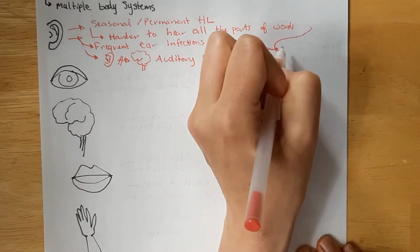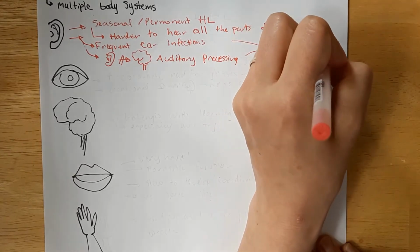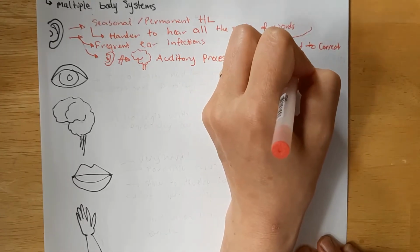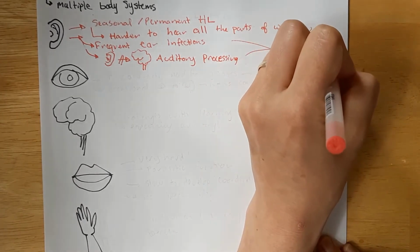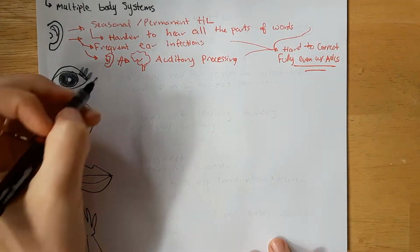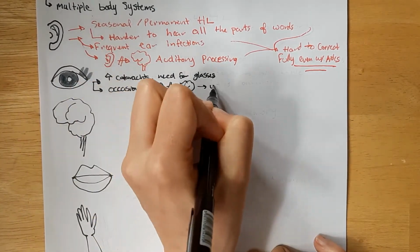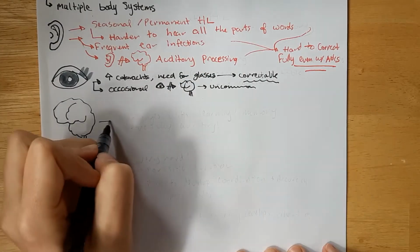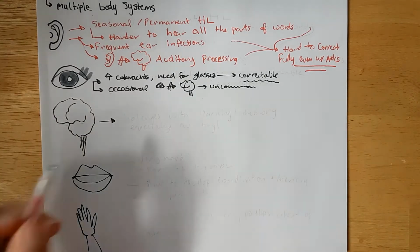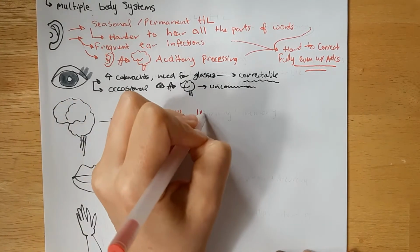Let's compare that with vision, which may also be affected by that extra 21st chromosome. There's an increase in the chance of having cataracts and also the need for glasses. However, in comparison with hearing, vision issues are more correctable, meaning that visual processing is a strength for people with Down syndrome when compared to auditory processing.